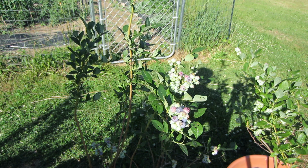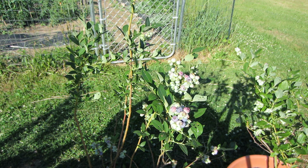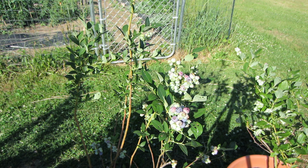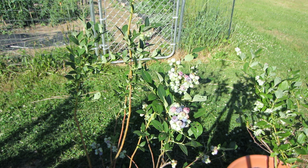So I've been picking strawberries when I have time. I picked probably about another half a pound over the past couple days. They're starting to regenerate. By regenerate, I mean getting flowers again to give us some more strawberries. So I'll show you that in a few moments. And of course, you could see the blueberries starting to turn blue. That's a good sign.